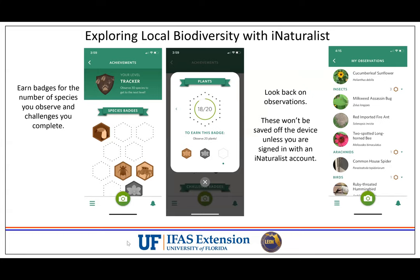Just like with iNaturalist, you can look back on your observations. They're not going to be saved off the device unless you're signed in. But if you wanted to look back on all the things that you've tracked and that you've seen, you can certainly do that too.